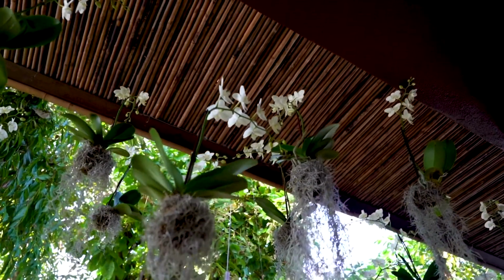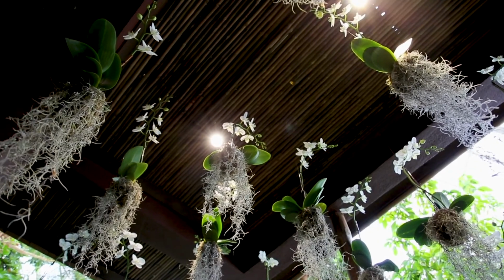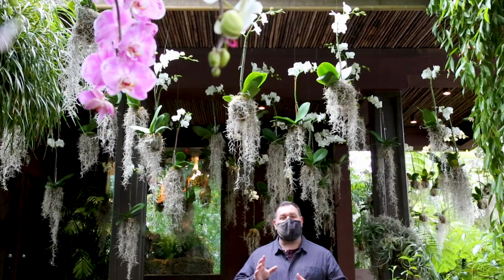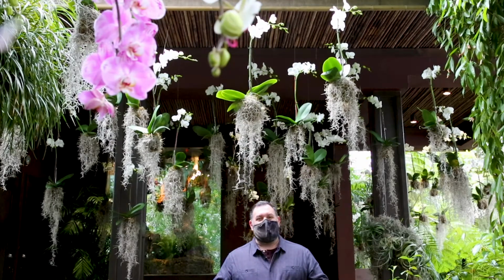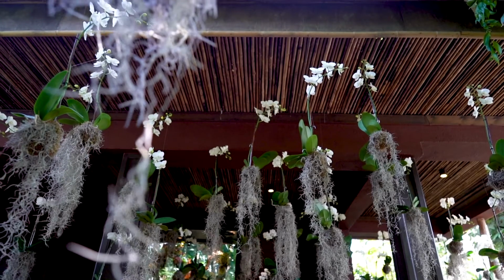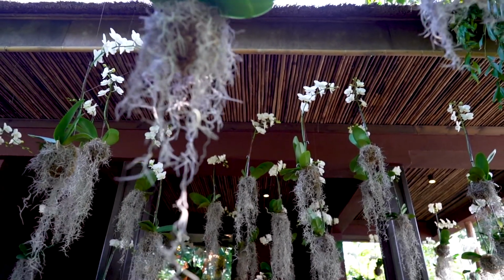As you move through the conservatory in this year's Spotlight on Orchids display, don't forget to look up and around you, because some of the plants are overhead, like this constellation of kokedama Phalaenopsis in the Upland Rainforest Gallery.